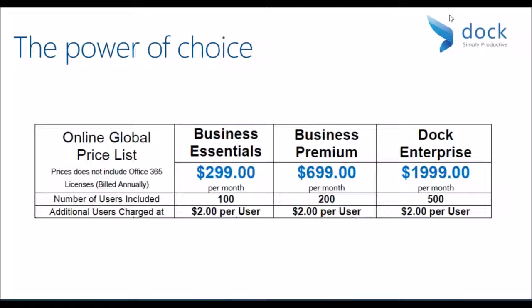And for Business Premium, you get Business Essentials plus a customized portal. So we work on one customized requirement, probably with one of your portals. We'll try to bring in additional workflows. At the Dock Enterprise level, that is $1,999, where you have 500 users included. And that's a complete custom solution which is built for your organization. That's where Dock Enterprise lies.